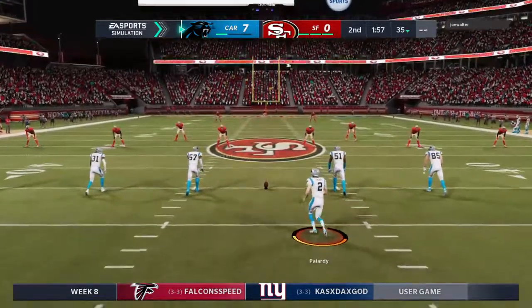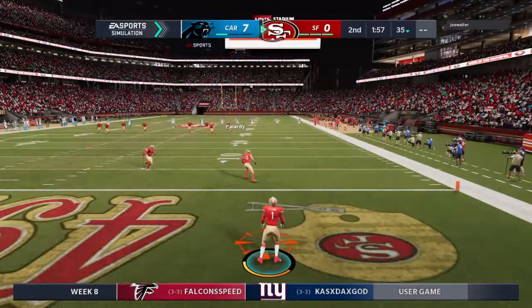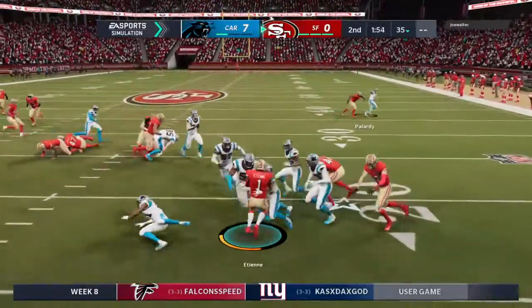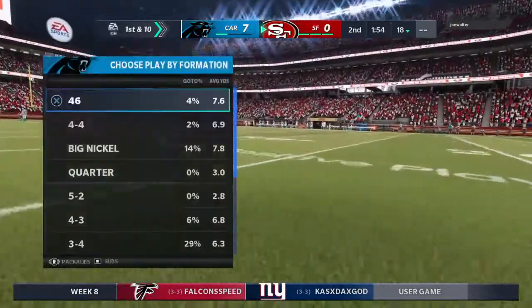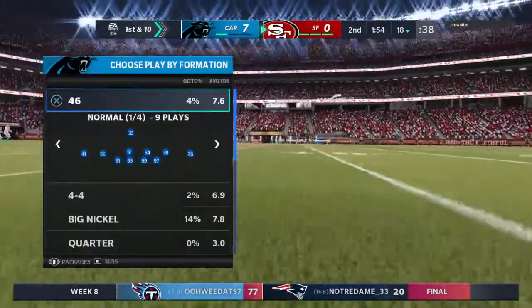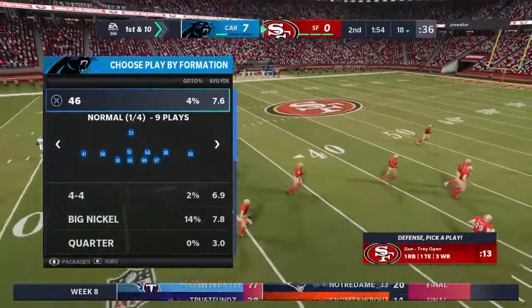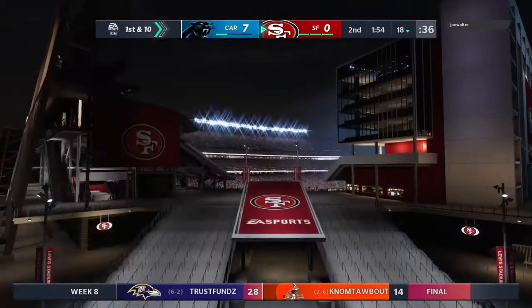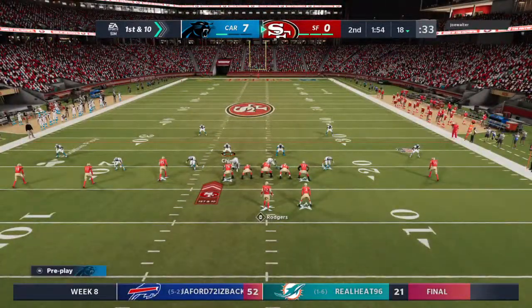Set now to kick this one away, and off it goes. Fielded in the end zone. And he'll be brought down shy of the 20, so the decision to bring it out of the end zone, not a good one. 1st and 10 at their own 18-yard line. The San Francisco offense ready to start their next drive.